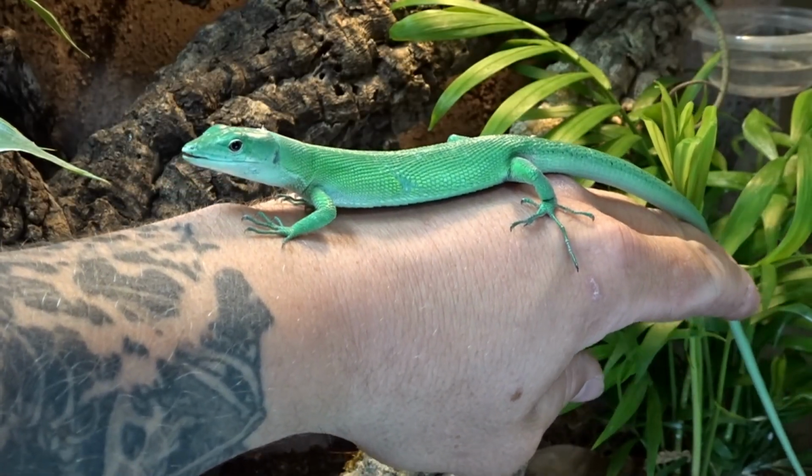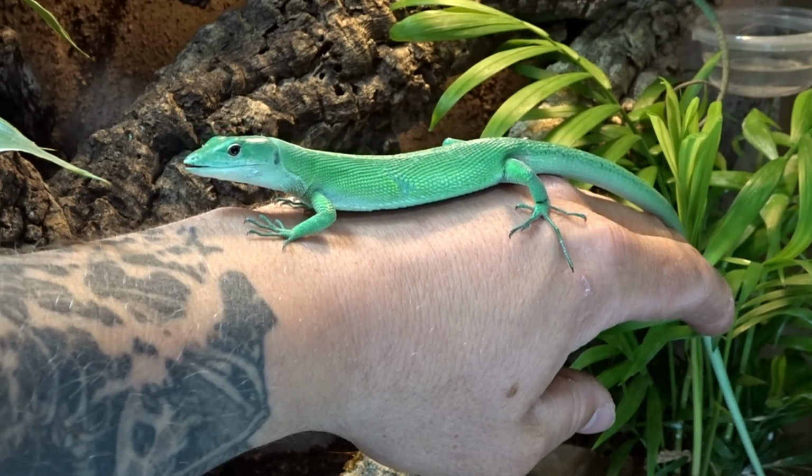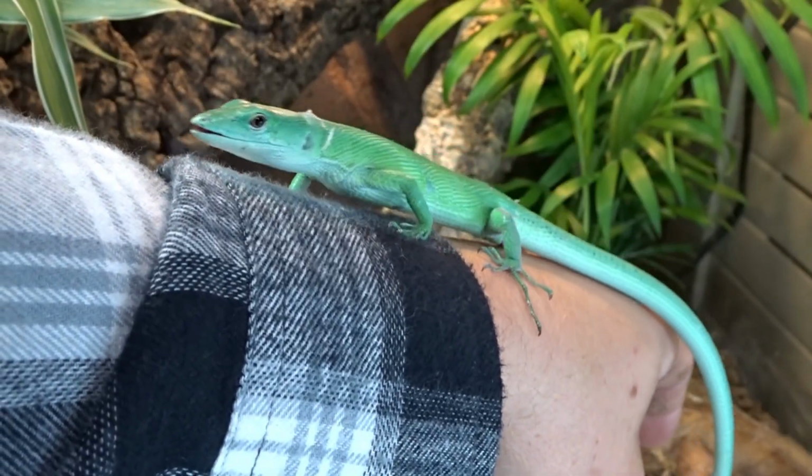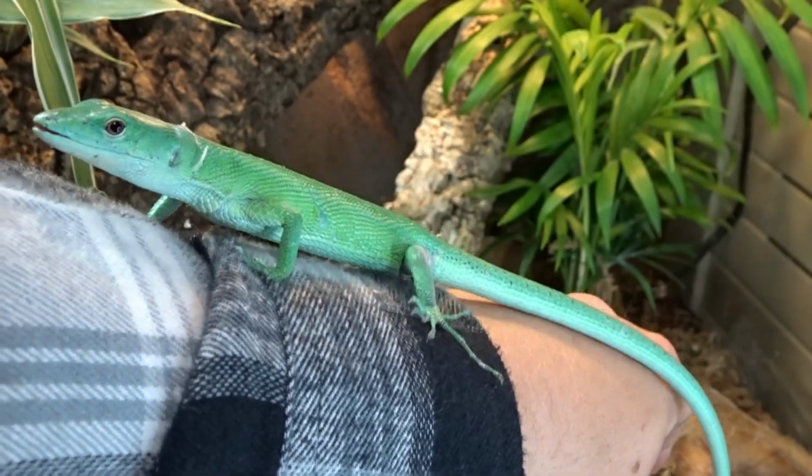Now, another great thing about Green Keeled Bellied Lizards, and in my opinion this is the most rewarding, is being able to tame them down to manageable levels. Now right now I'm still working with my male. He's still a little bashful, but my female on the other hand, as soon as I open the enclosure doors and she realizes what's going on, she's coming right up to me and she wants to come and hang out.